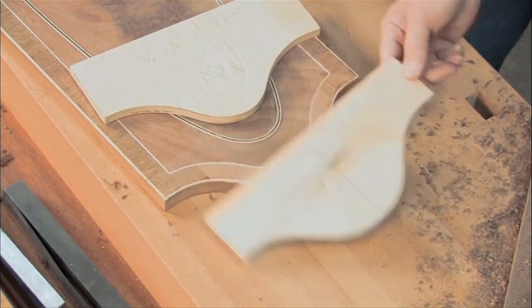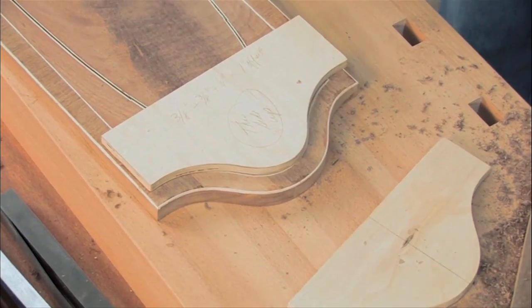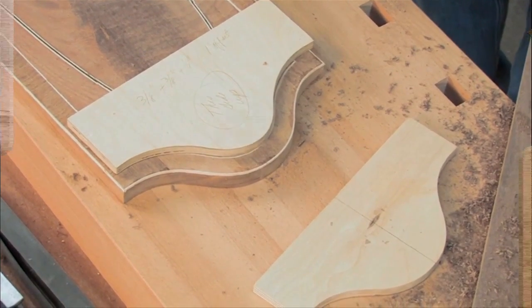And that profile then is the one that easily lines up to give me what I need to come through here and clean this out for the edge banding. So first you use the rabbet bit, and then you clean it up with the trim bit, and you've offset it. Absolutely, it's perfect every time.